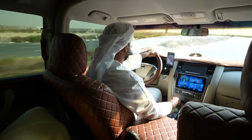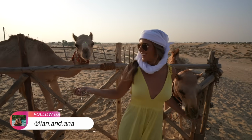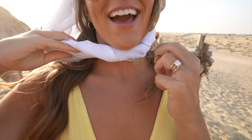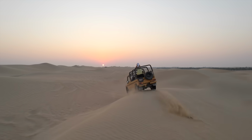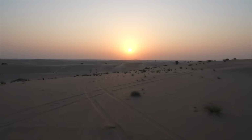First, you'll get picked up from your accommodation. It's about an hour drive to the desert, and the first thing offered is camel riding. Although we skipped the camel riding, we did get to say hi to some baby camels. After all, they are my favorite land animal. Next, we rode in a G-Class vintage Mercedes throughout the sand dunes, which was so much fun. It was a total vibe, especially once the most beautiful sun began setting.